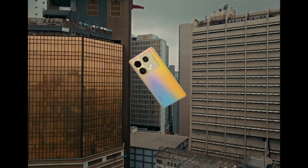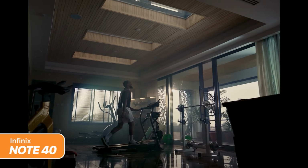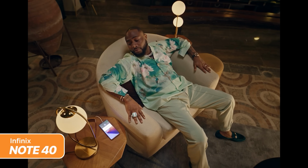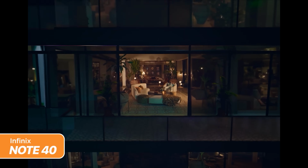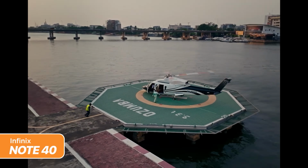Another Helio G99 powered phone is the vanilla Infinix NOTE 40. Perhaps its main selling point is the capacity to charge wirelessly, a feature that you usually see just on flagship devices or at least high-end mid-range devices. Alongside the 45-watt wired charging, the Note 40 supports 20-watt wireless charging, which is amazing for a phone under 10,000 pesos.